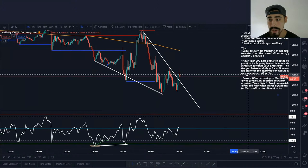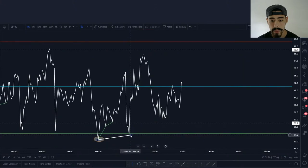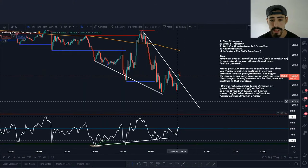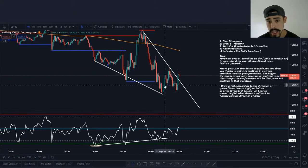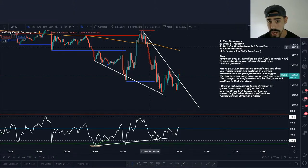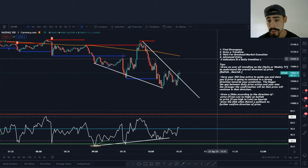All right, right here, we are seeing a continuation in divergence, which is quite interesting for NAS 100. Although now we wouldn't be able to grab it from here. We'd have to draw a trend line from this said location and draw it exactly like this. Now, we do see the crossover, but let's wait a little bit.